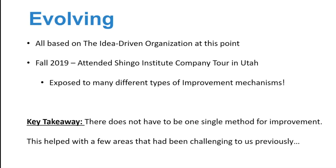They go out to construction job sites; they have plumbing, sheet metal, all kinds of things like that. So, precursor to that, before I came on, Bob, as well as some of the other executive team from that first slide, actually attended a Shingo Institute company tour in Utah. They had a lot of good things to say about that. Basically, while they were there, they got to tour many different companies with improvement processes and see just how many different ways and styles you could have a continuous improvement program.